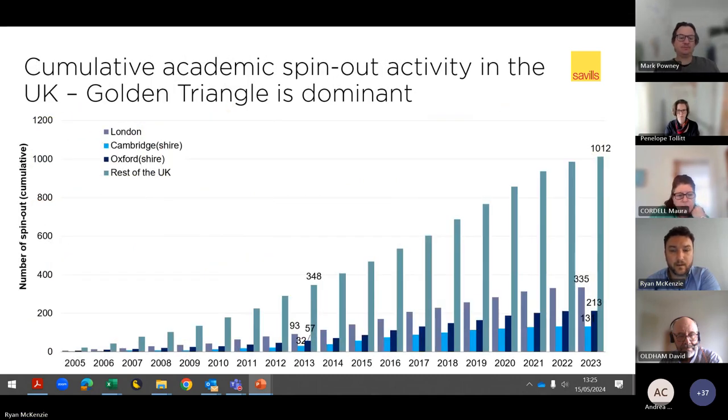So what does that look like? One way you can look at that is the growth in spin-out activity. What I mean by spin-out activity is academic spin-outs coming out of university. So that's where a researcher or a student has commercialized their own intellectual property and research and spun it out into a company.